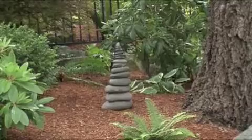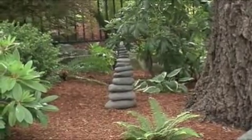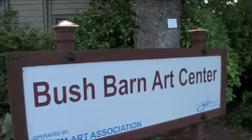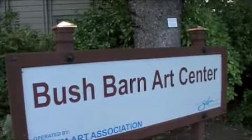Turn left onto John Street. There's some gardens up here. The walk will take you through the Bush Pasture by the Art Barn. There's a restroom.